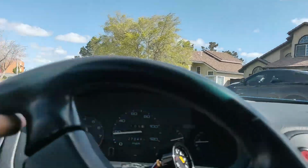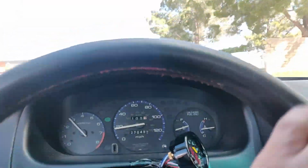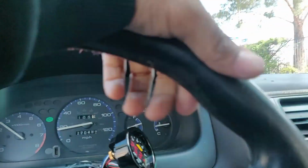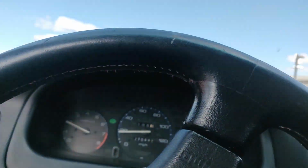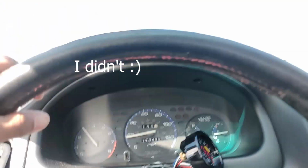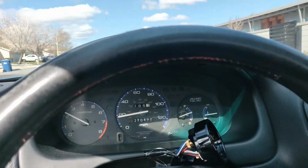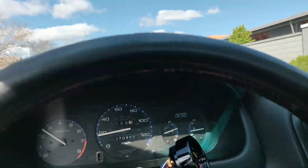So I'm gonna just need to have the tuner jump in there and see if he sees anything going on with it. I might even have him do that today. But as of right now, I'm just gonna drive the car the way it is. I'm not gonna do nothing to the engine, basically.